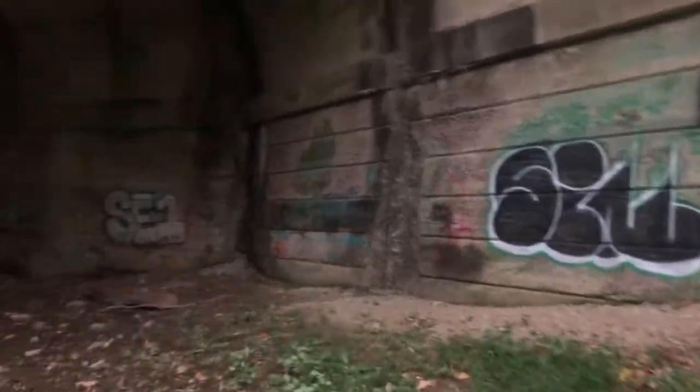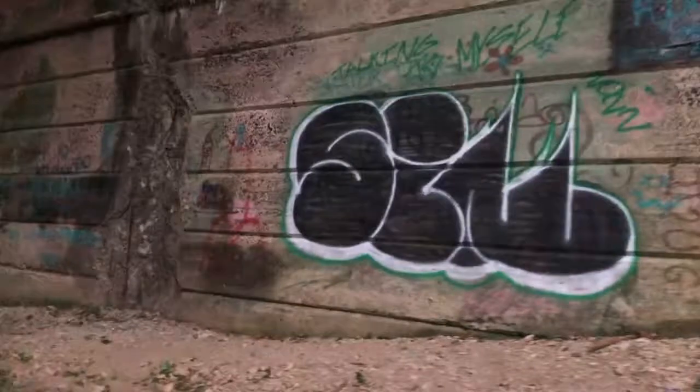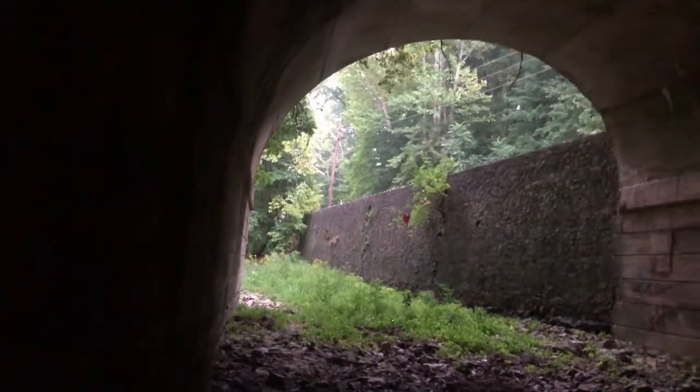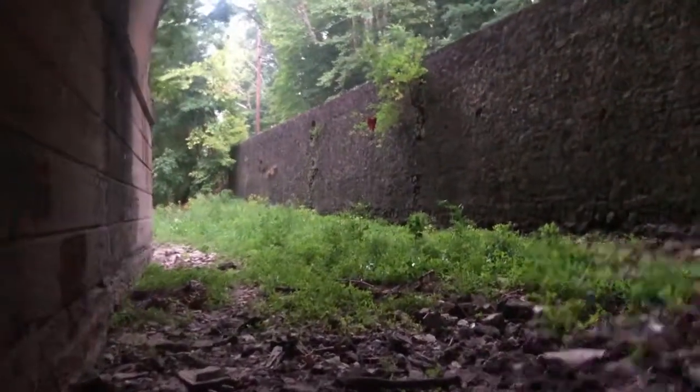So there's some amount of graffiti, like Sad Face, Big Sad, and SE1, and you can see even on this side there's a little water. When I get home, I'm going to have to figure out what this tunnel was actually used for. Then there's this wall, and there's the road up on top of there, which is the road that leads to the covered bridge.